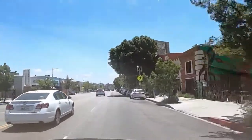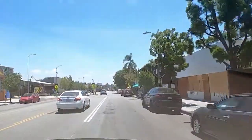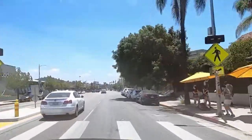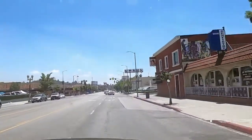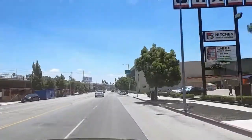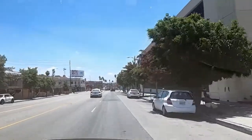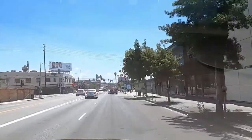And as you can see here, the buildings are shorter. There aren't as many palm trees. And there's one more wider lane of traffic. But I gotta tell you, not having so much traffic is definitely a perk for the situation that is happening right now. So I guess, you know, we'll take a few good things out of it, right?